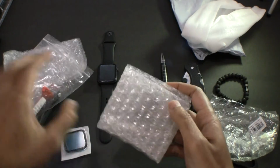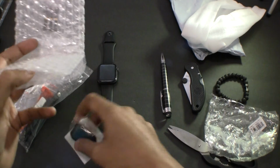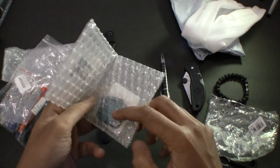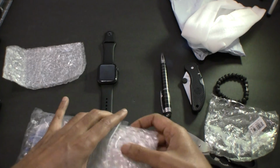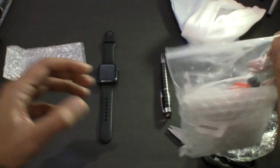Jeez. Wow, how did I even miss that? Okay, yeah, that's the actual lens. Now this is the 40mm for the watch that I lost in the house. So that's just crazy. But everything arrived. My gosh. Okay, that's really cool.